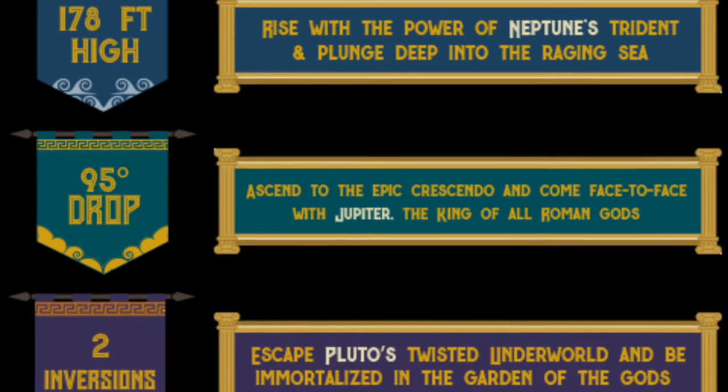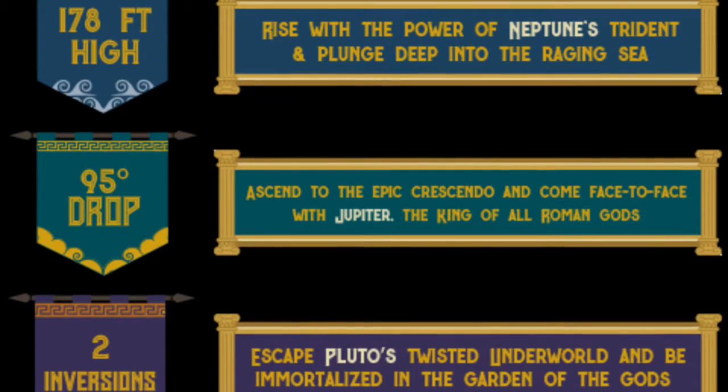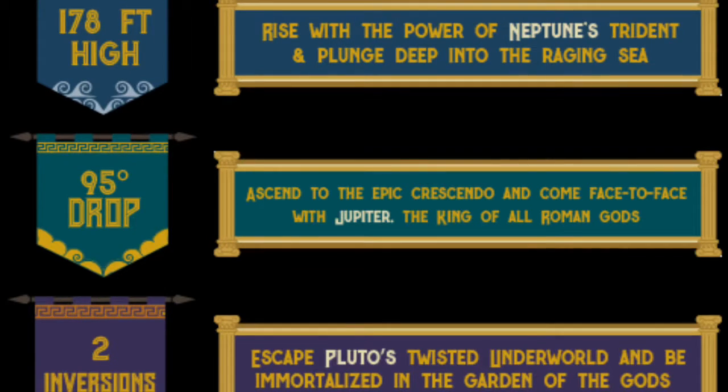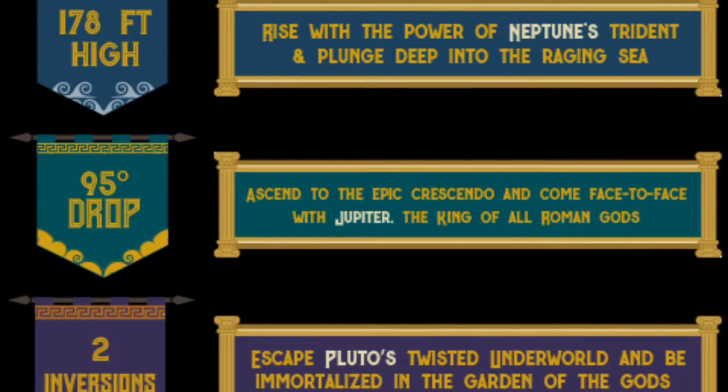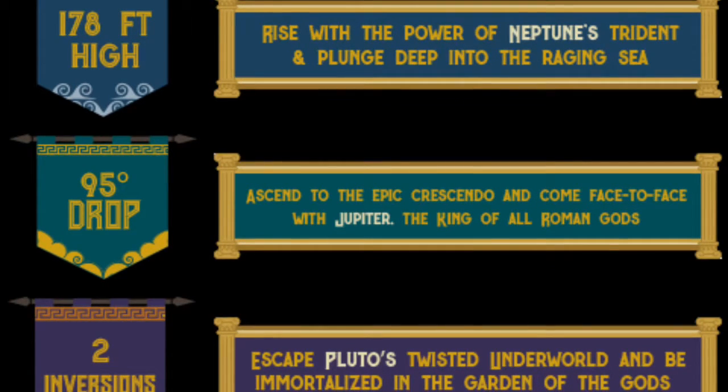95-degree drop is brilliant. Obviously it's slightly beyond vertical, but that will mean that you'll get some great air time on the drop. You're going to be straight out of your seat, and 2 inversions as well. So that means there that 2 inversions is something that even people who get really sick of them can handle, as that's not something that really happens much on the ride. It's something that happens just a bit, so it's not over facing you at all. It's just 2 quick inversions and that's about it.